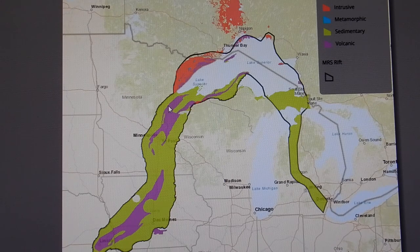So this volcanic usually means rocks or lava pushed up quickly, cooled quickly, so you get very small crystals inside the rock. This intrusive rock has larger crystals, which means it took much longer to cool.